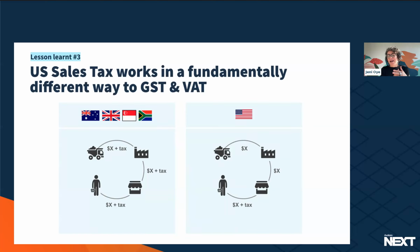Now, the US system might look simpler on the surface, but alas, there are implications that we need to handle, which is that all these manufacturers and wholesalers are now exempt from sales tax. So you need proof of that, and you need to know who is exempt from sales tax, and you need proof as well.